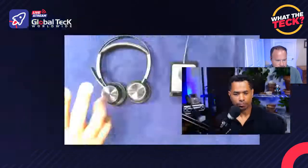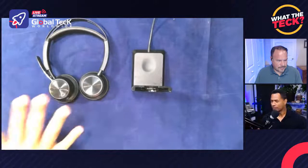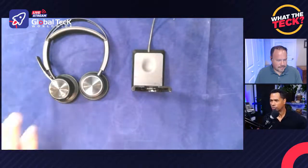So, Dave, let's jump right into that Focus 2. All right. So, as Ori was showing you, and we've got it right here on the close-up cam, we've got the Voyager Focus 2. This is a headset that is a Bluetooth headset.